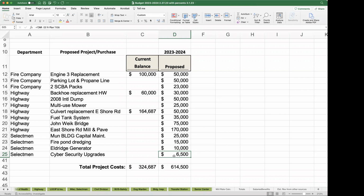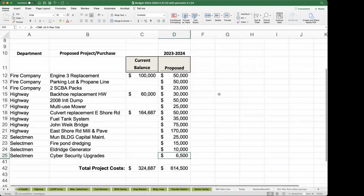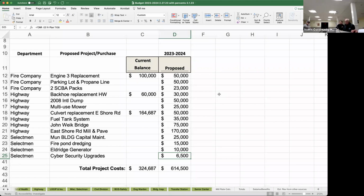So basically, my question is, when was the capital approved by the Board of Selectmen? At the Board of Selectmen's meeting. When? I don't know the exact date, but I can find it for you. Well, it would be nice if we could find it because I don't believe it's anything that we've been made aware of. It was presented to you after it was approved by the Board of Selectmen. So this is the part that's proposed. My understanding is the Board of Selectmen put this list together as a proposal, right? You guys signed off on the proposed.